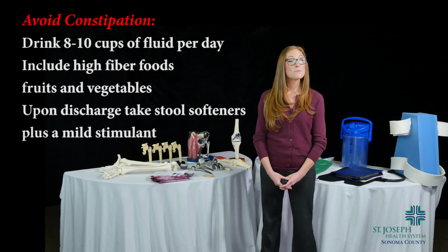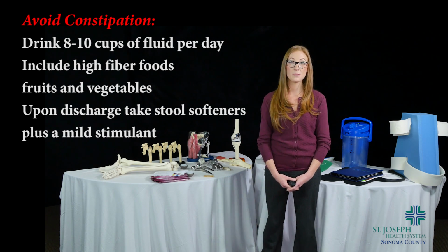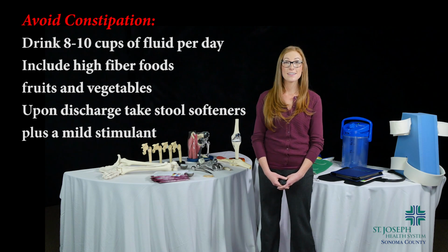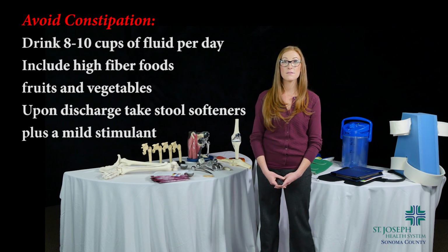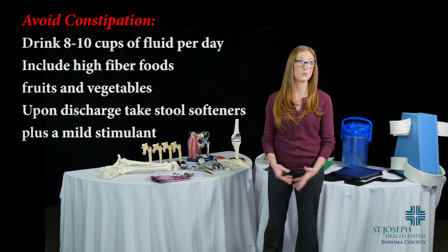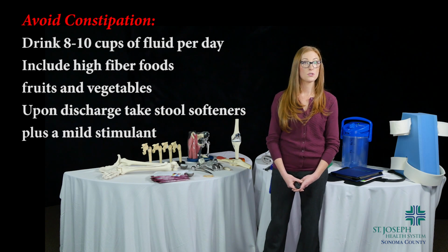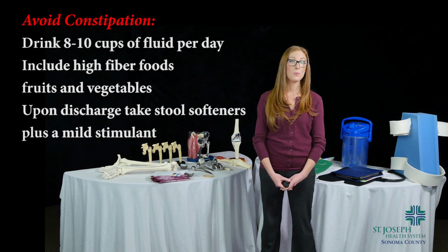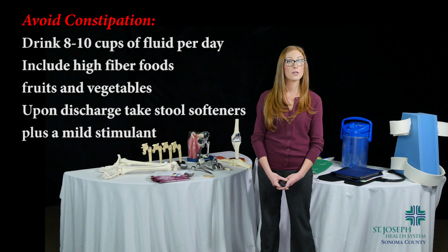Some other medications that you may be started on the night of surgery include pain medication and stool softeners. This brings me to my next topic of constipation. The number one side effect of narcotics is constipation, so it is very important to be proactive. We encourage you to drink 8 to 10 glasses of water a day and keep hydrated. That really helps with constipation. We also encourage you to eat high fiber foods. So now is the time before surgery to stock your house up with high fiber fruits, vegetables, and grains. We also encourage you to purchase over-the-counter stool softeners to take after surgery. We encourage you to buy those now so that they're at your home and ready for when you get home after surgery.